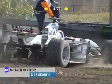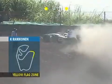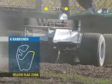Oh, and somebody's off in the gravel over there. It's Räikkönen, I believe. Räikkönen's gone off. And look, there he is, Räikkönen, who was running in 4th position. He's gone off out of the race now. Whether that was a problem with the right rear wheel, there's something wobbling in that right rear wheel. You could see as he went across the gravel, it was going this way, left to right.